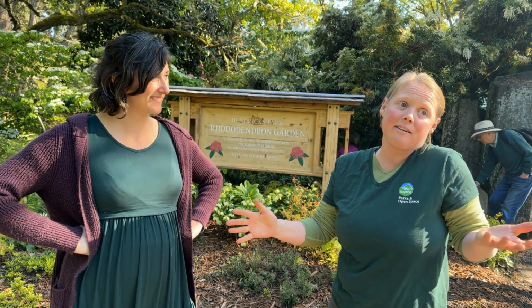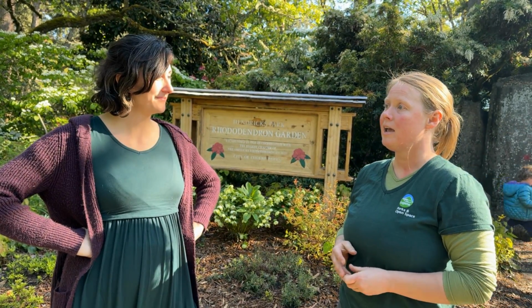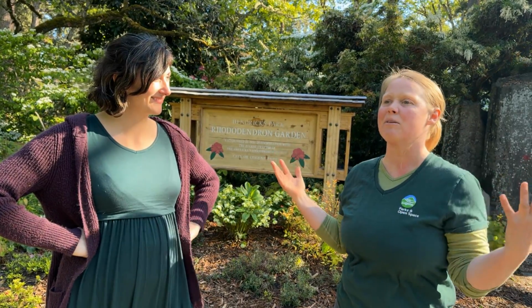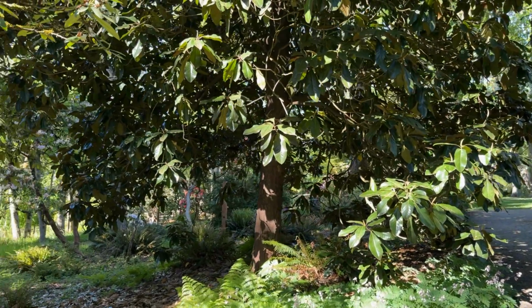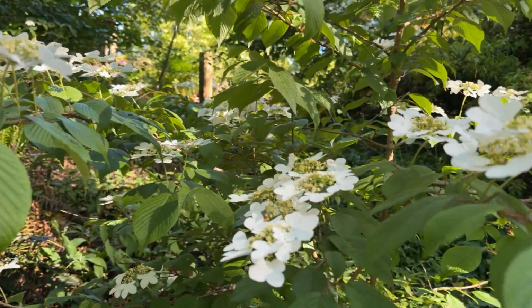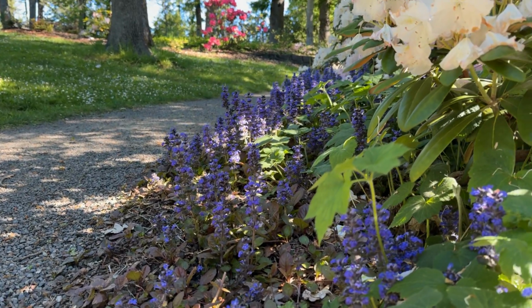I started in the native plant world and liked native plants a whole lot. And the longer I work here, the more I realize there are just thousands and thousands of rhododendrons. They're all different, they're all unique. But the park also has magnolias and viburnums and ground covers and just so many different things. Awesome! I can't wait to see. Let's go check it out.